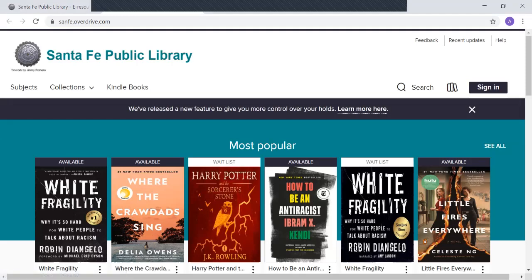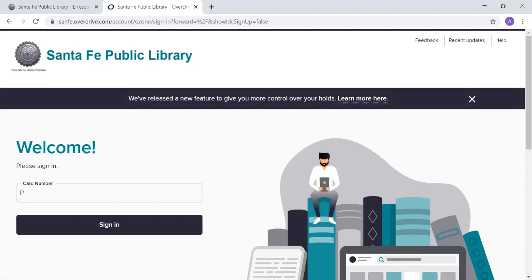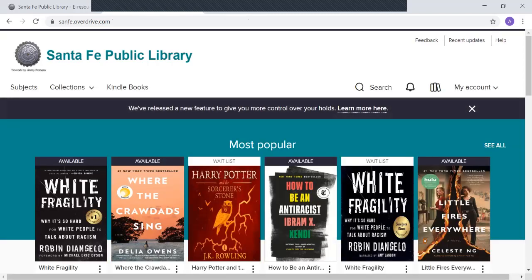We're going to come over here to the black sign in button. To sign in, click in this box. Your library card will always start with the letter P. For Overdrive, always make sure to type an uppercase P, because if it is a lowercase p, you will confuse Overdrive and it will not create the account. So with an uppercase letter, we've typed in the library card number and click sign in, and it'll think about it, and that is how easy it is to sign up. Overdrive will do all the hard work and talk to the Santa Fe Library's system to get your contact information, and it will attach Overdrive to that account.